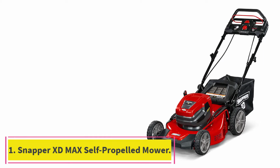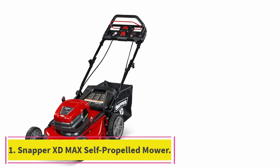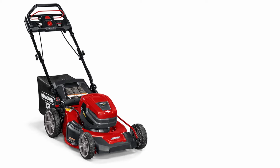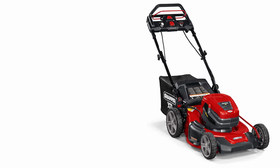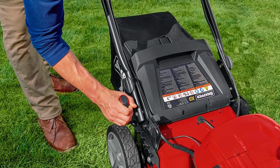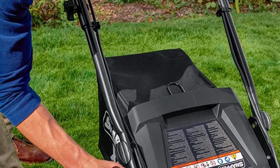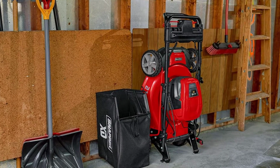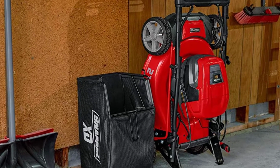Starting at number 1. Snapper XD82V MAX Cordless Self-Propelled Mower. The Snapper XD features a variable speed transmission and design features that allow for adjustments to meet different grass-cutting demands. The StepSense feature automatically adjusts the speed to match the user's walking pace. Load sensing technology in this model automatically adjusts power output based on the thickness of the grass to provide a clean cut while maximizing energy efficiency.